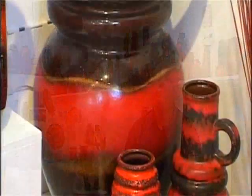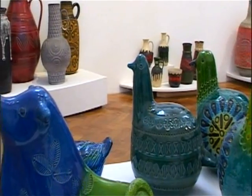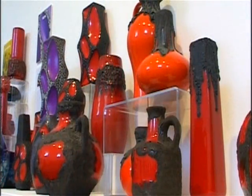And the 60s and 70s things don't look like anything else. You couldn't actually imagine them being in any other period. This is a hugely ignored area. There's been nothing published on it before and no exhibitions at all. And actually, if you look round this gallery, you'll see things that are really the extremes of decorative arts.